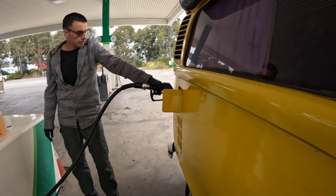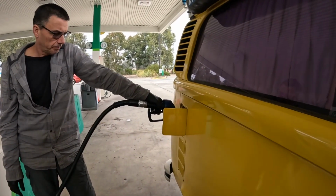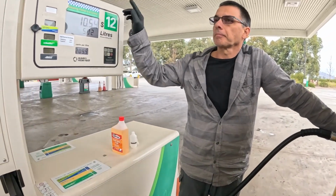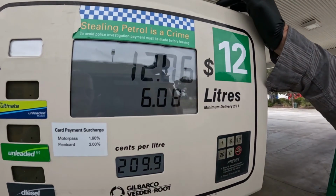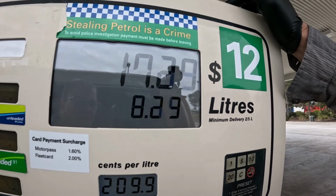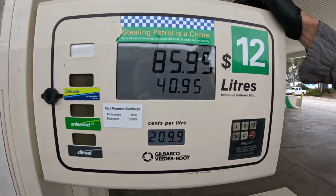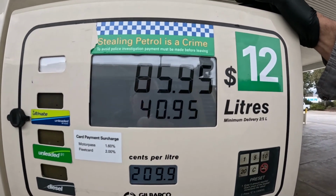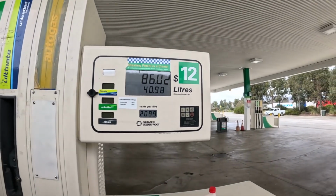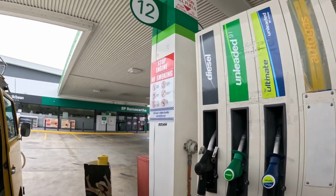How many litres is the tank? 50 litres. So it went a lot further than we normally do. Just to tell you how close we were. It's got to go in slowly, but you can't rush it in. 41 litres. We still had 10 litres spare in the tank. Yeah, I don't know about that. Okay. We were driving pretty slow. We weren't rushing it, and it's not hot.